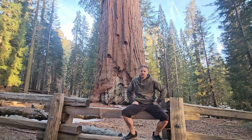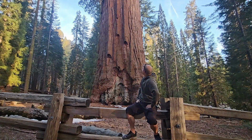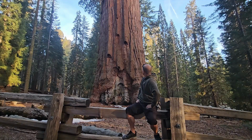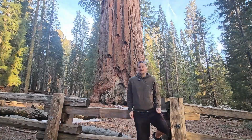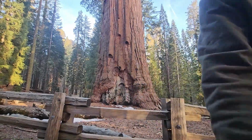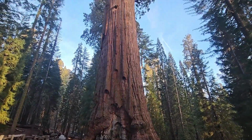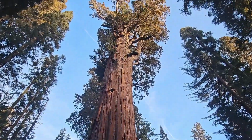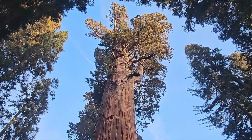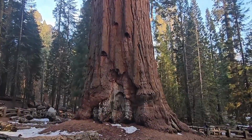There's a chart over there that shows there's a couple others that are taller and wider, and they have like all the metrics. Thing's incredible. Should give you a closer look. I forgot exactly how tall it was. I think it was like 250 foot tall, something like that. So it's like a 25-story building.